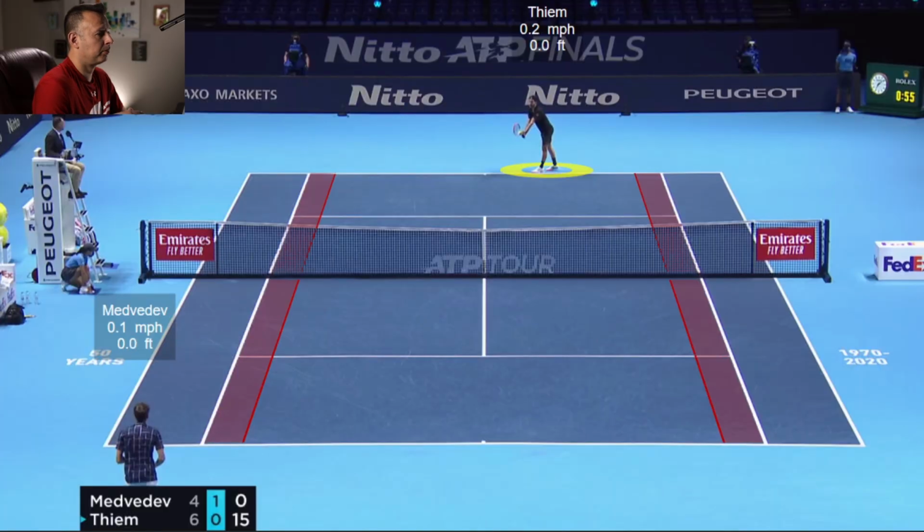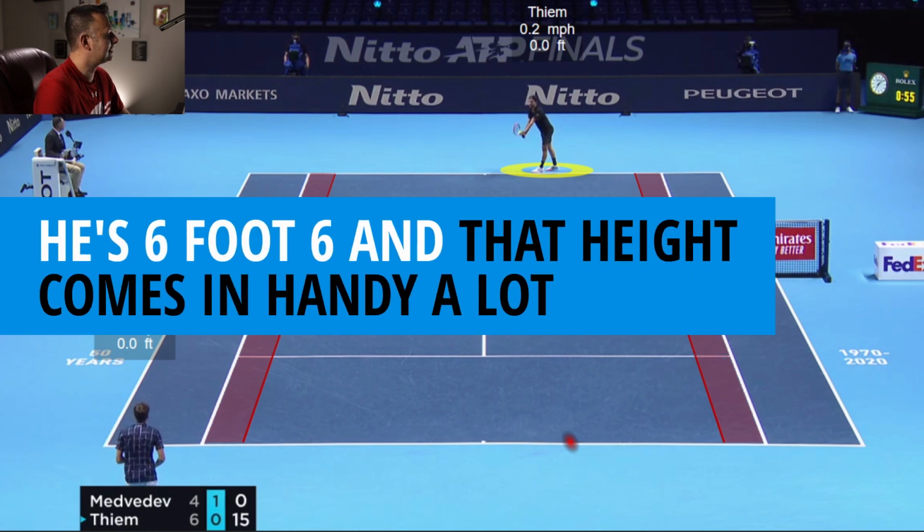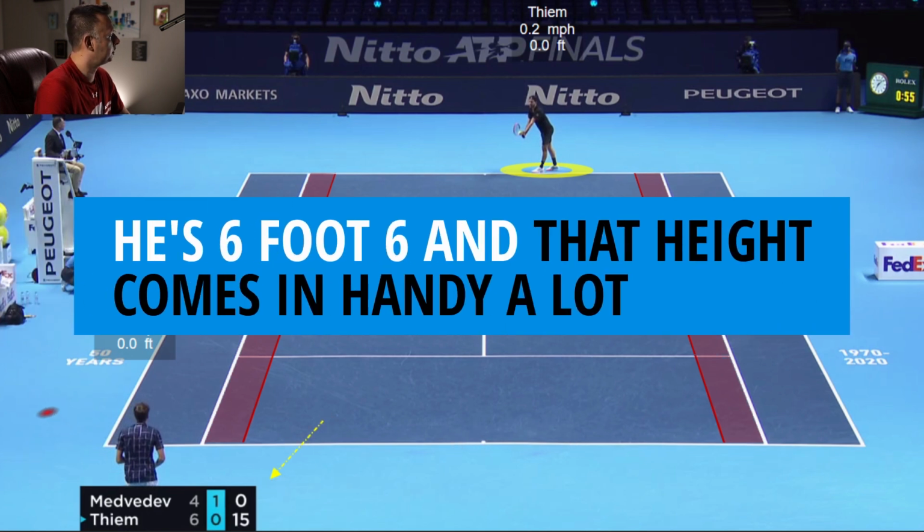All right, so let's jump into some points that show you exactly why it's so tough to hold serve against Medvedev. And again, one thing we pointed out early on is that he's 6'6". So we've got Medvedev here on the near side returning and Thiem on the far side serving. And that 6'6" height comes in handy a lot.